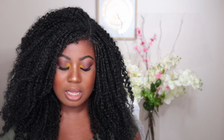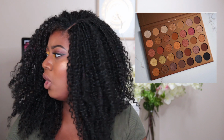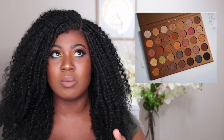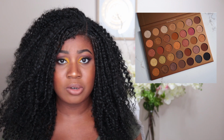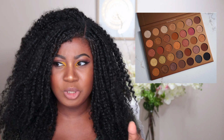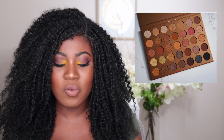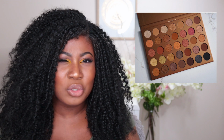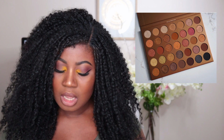The eyeshadow palette, I don't know, big palettes put me off for some reason. I have 3 big palettes. Two of them are Morphe, the Jaclyn Hill original and the Dare to Create, and then I've got a Chi Chi large 54 shade one, and I barely touch them. I think I just get so overwhelmed, and it's a little bit too much. I don't know what it is about big palettes, but this is intriguing.